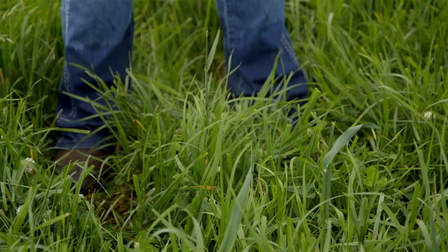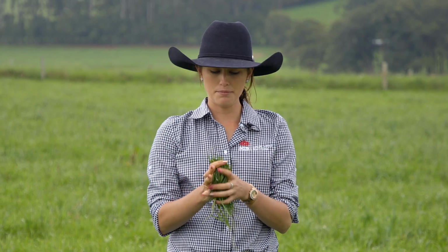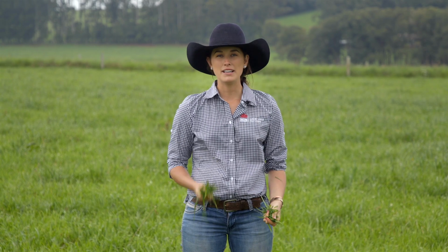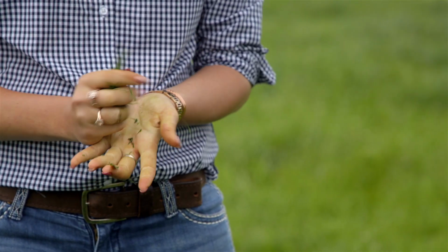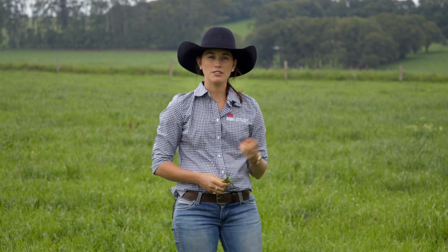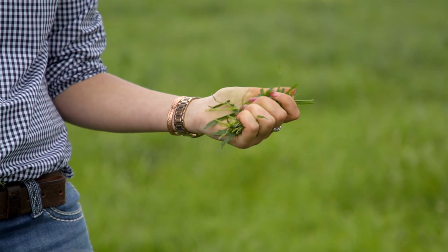When people talk about soft palatable grass species, they're generally referring to grass that when you pick it up, you're able to easily break it up and it's soft and gentle to the touch. That means it's palatable for the cattle. When you pull it and squish it and roll it in your fingers, if you get a bit of moisture, it's usually 30% or less dry matter. That means it's mostly water and it's generally good digestibility.